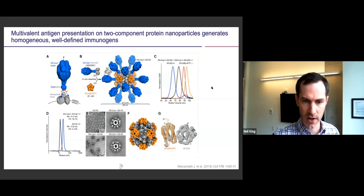So these particles are very monodispersed, very regular, and C is some gel filtration data, and D is some light scattering data. In panel E, you can see electron micrographs showing particles where everyone pretty much looks like every other one, except for the fact that in this case, the antigen was displayed flexibly, and you can see that when you average the particles.